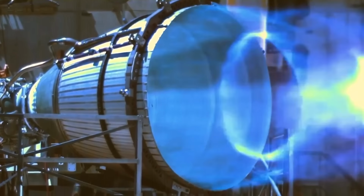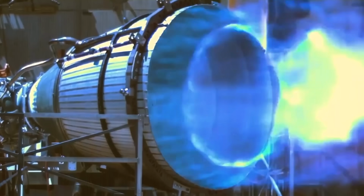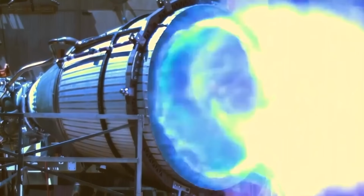This powerful engine is designed for space use, so when it operates under low pressure or at sea level, it causes the flows to separate. That's what causes those stunning rings.